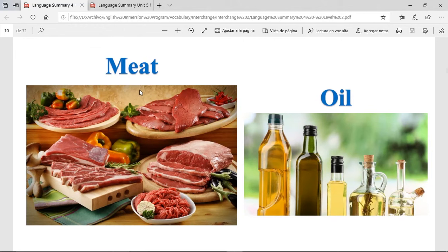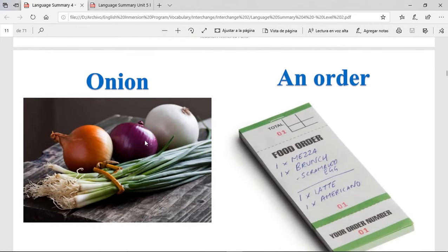Meat. Meat is anything related to the flesh of an animal. So you can have meat of a cow, of a pig, or any other kind of animal that can be eaten, even ourselves. You can have human meat. It's just that people don't tend to like it, for moral reasons and stuff. Okay, oil. Oil is this. We usually use it to cook or other things. Onion. This is the onion, not this. This is celery. These are onions, okay? And we use it also to season our foods.